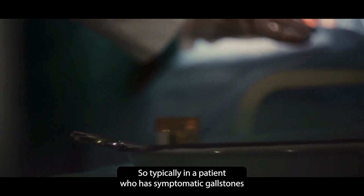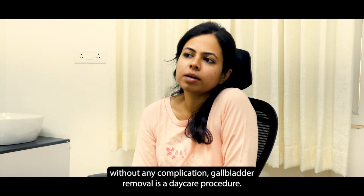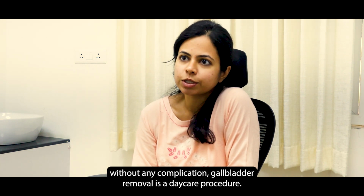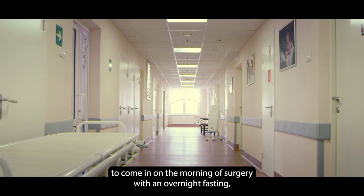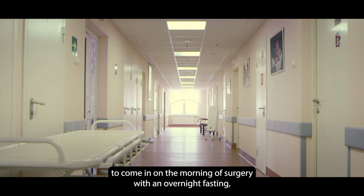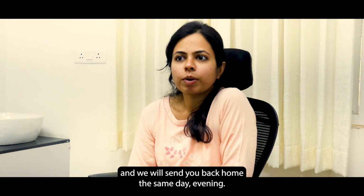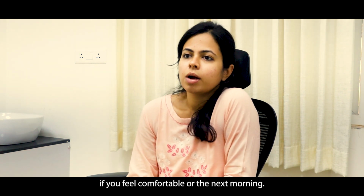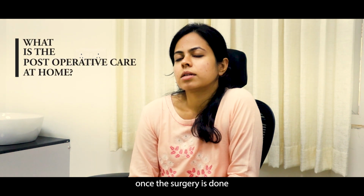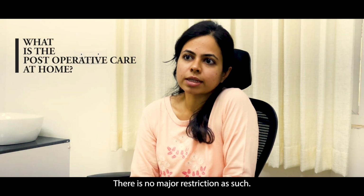Typically, in a patient who has symptomatic gallstones without any complication, gallbladder removal is a day care procedure. We'll typically ask you to come in on the morning of surgery after overnight fasting, and you'll undergo the surgery that morning, and we'll send you back home the same day evening if you're comfortable, or the next day morning. Once the surgery is done and you're good to go home, there is no major restriction as such.